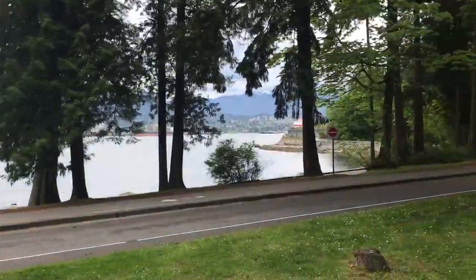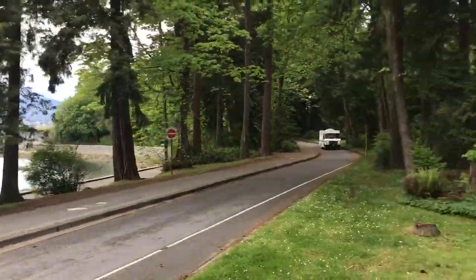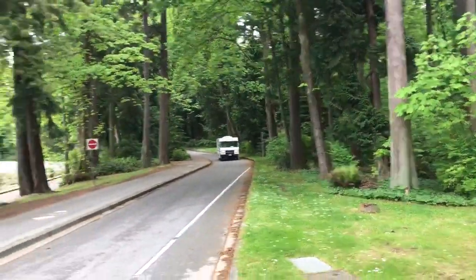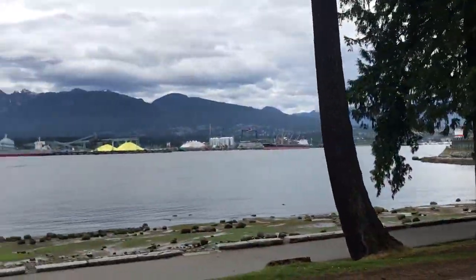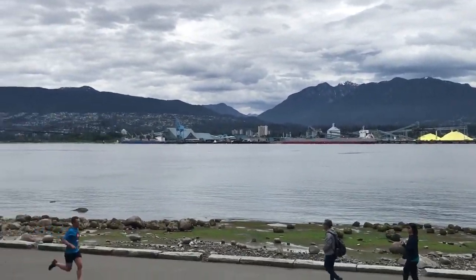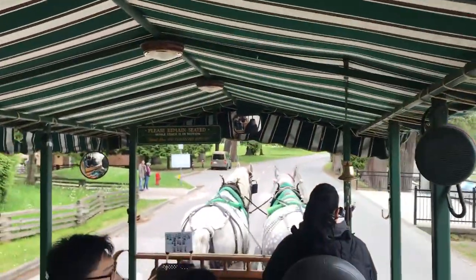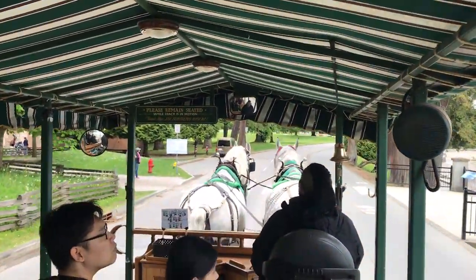Now on the right hand side you can see the red and white lighthouse over there. That is the Brockton Point Lighthouse. It was put there in 1914 but decommissioned in 2005, so it's no longer in use anymore. But it's the most popular spot in the park for marriage proposals now though.